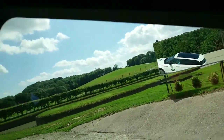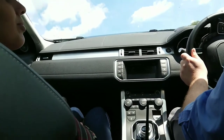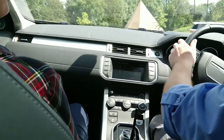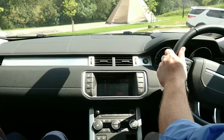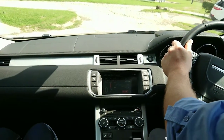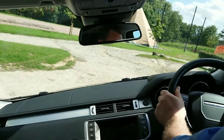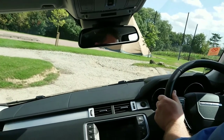So this is where a lot of people start putting the foot hard down to the floor. With this, you just ease her up, and you just gently. How can you see where you're going? I can't. That's quite reassuring. It's going to just rock onto the other side now. That's it. So what you're trying to do as you're driving is almost make a mental note of where you want to go, because there are always going to be points where you physically can't see. And again, just by using the brakes, just easing her down.